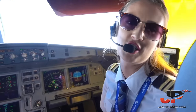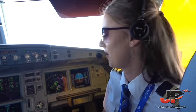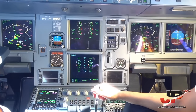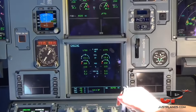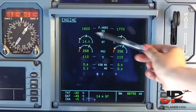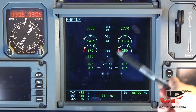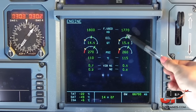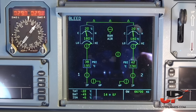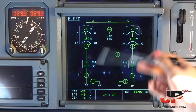Once we reach the cruising altitude, the duty of the pilot flying is to check the system pages. So we start from the engine page. Here we mainly check that everything is in the green. Also, very useful information is the fuel used per engine. Here we can see that engine number one is using 1,800 kilograms and engine number two, 1,770. Talking about the bleed page, here we see our packs. On this page, we mainly check that everything is in the green as well.